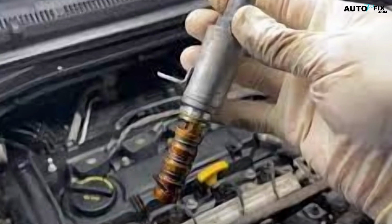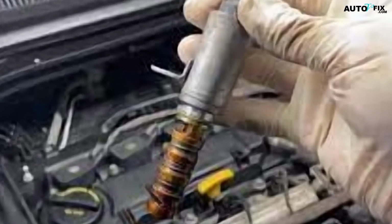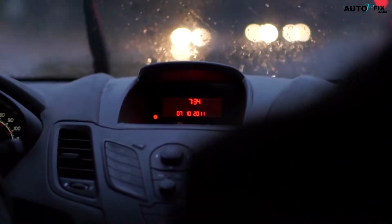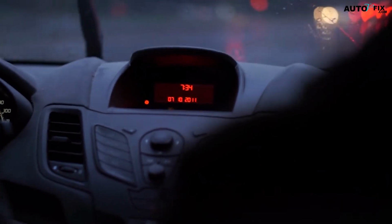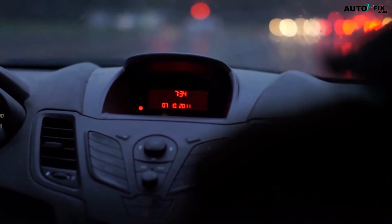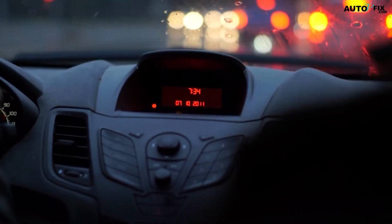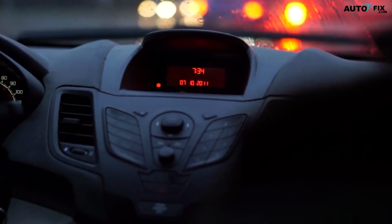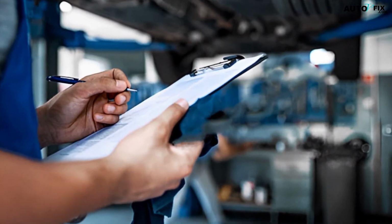You'll need to have a certified mechanic check your transmission solenoid to see if it needs to be replaced. 4. Weather conditions. Another possible cause of transmission over temperature is driving in extreme weather conditions. If it's extremely hot or cold outside, this can put extra strain on your transmission and cause it to overheat. Try to avoid driving in extreme weather conditions if possible, or take extra care of your transmission by having it serviced regularly.